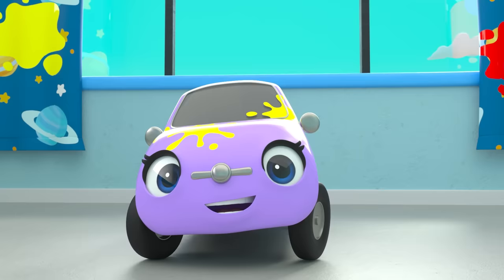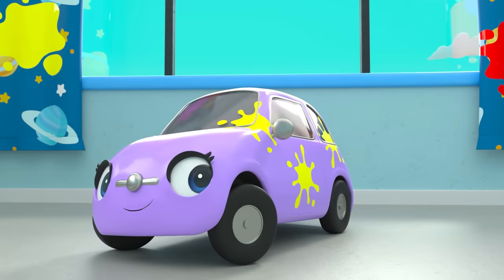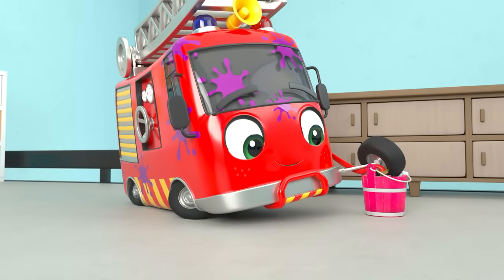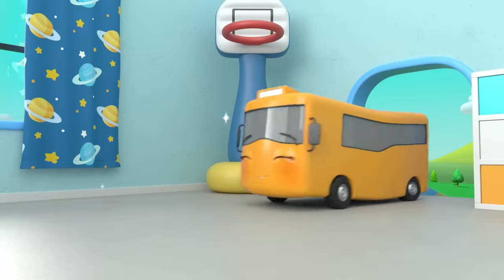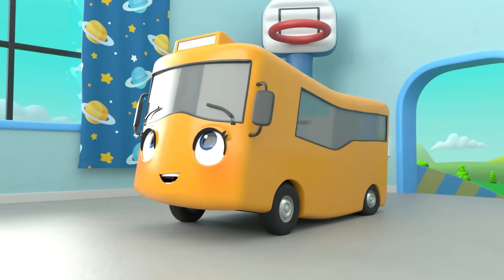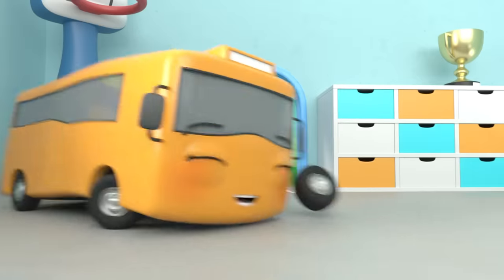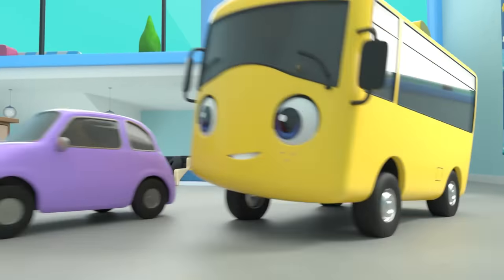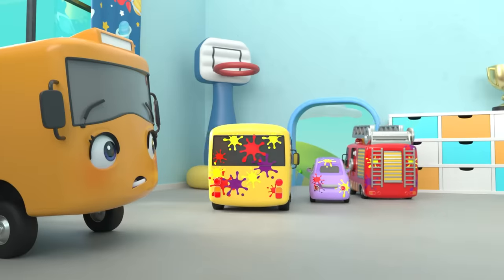Now it's Scout's turn. And that looks like so much fun! And finally, Ash! Well done, everyone! Wow! The room looks completely clean! Time for Ash and Scout to head off home. Oops! Well, not completely clean.